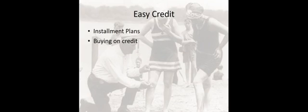Now, there's another thing that started in the 1920s, and it was this idea of being able to easily get credit. When you're thinking about credit in modern day society, that means credit cards. In today's world, it means loans. Back in the 1920s, they didn't have credit cards yet, but they did have loans. Before this time, most people didn't go out and get a lot of credit or loans. You had to pay cash for stuff. If you didn't have cash for it, you couldn't get it.